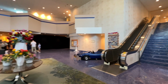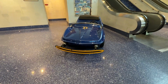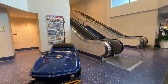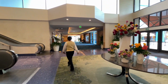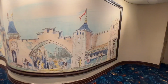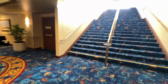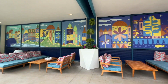Now this area here, up those stairs and escalators, is where you're going to find the large convention center. And then right here is where you're going to find Goofy's Kitchen, which is a dining establishment, character meal that we will talk about a little later. You can see they have an Autopia car here that you can get in and take pictures with. Now popping up that escalator is where we are going to find the convention center, some really cool castle artwork. And here's a look at the ballroom entrances. So if you're looking to host an event, there is ample event space here at the Disneyland Hotel as well.